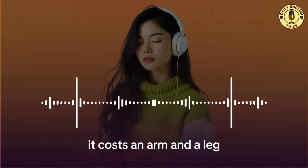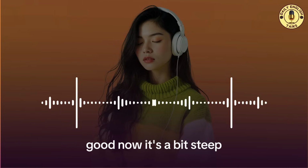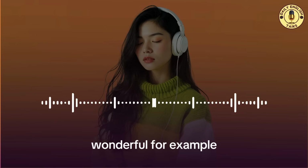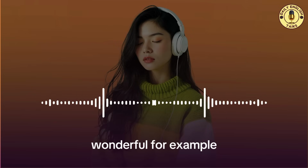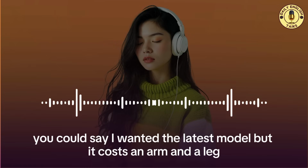It costs an arm and a leg. Good. Now, it's a bit steep. Excellent. And one more. It's pricey. Wonderful. For example, if you're talking about the cost of a new phone, you could say, I wanted the latest model, but it costs an arm and a leg.